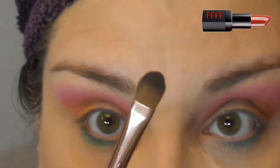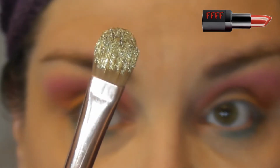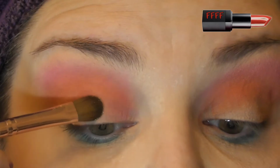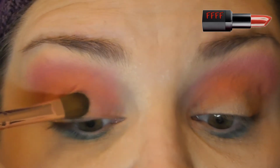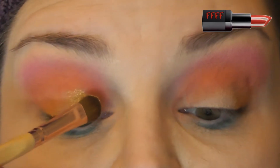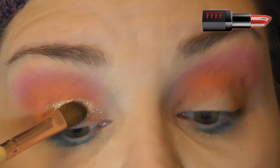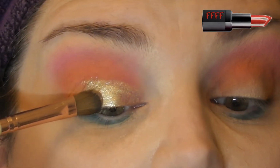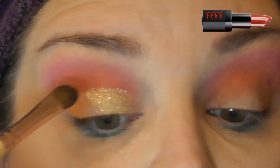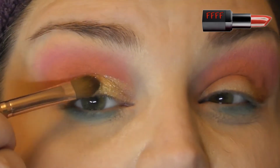So I'm going to, again, go in with this same brush that I just used the blue on. And I'm going to pick up some of Filthy Rich, like this. And I'm just going to pack it on to the two thirds of the lid where we don't actually have any shadow as yet. Now this is going on without any glitter glue or any concealer under it, and it's going on a dry brush, because the new formulation that Jeffrey's done is just that good, which is awesome.